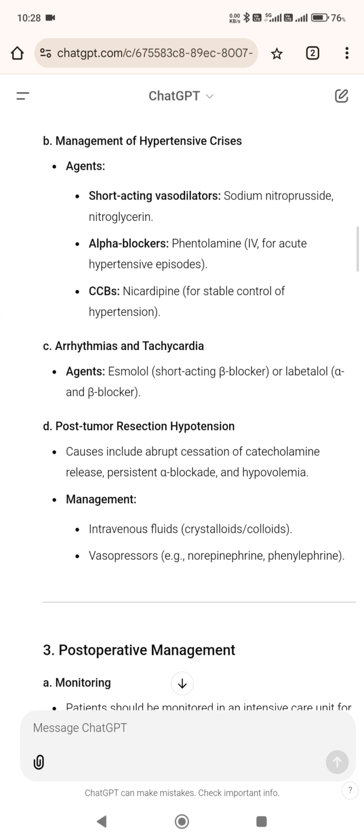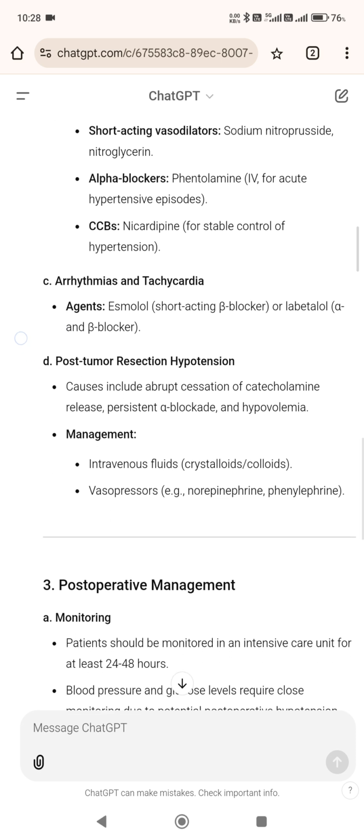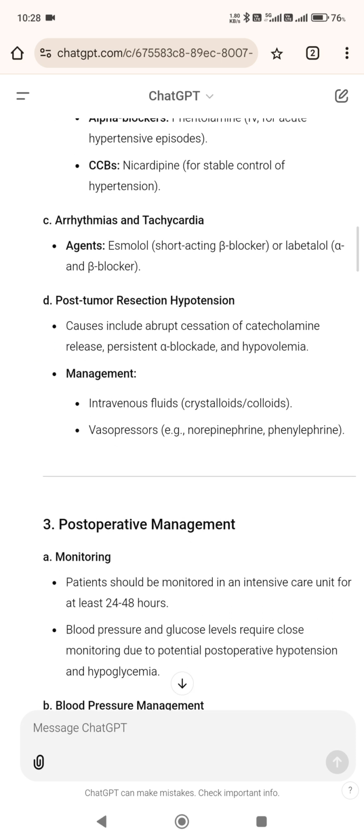B. Management of hypertensive crises. Agents: short-acting vasodilators, sodium nitroprusside, nitroglycerin. Alpha blockers: phentolamine, IV for acute hypertensive episodes. CCBs: nicardipine for stable control of hypertension. C. Arrhythmias and tachycardia. Agents: esmolol, a short-acting beta blocker, or labetalol, an alpha and beta blocker.